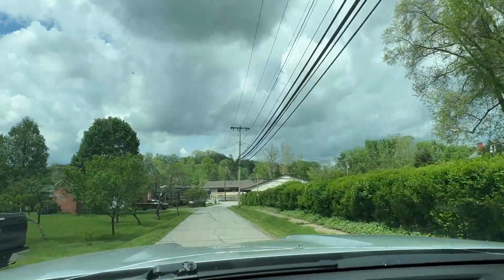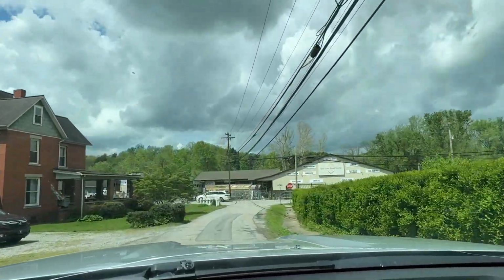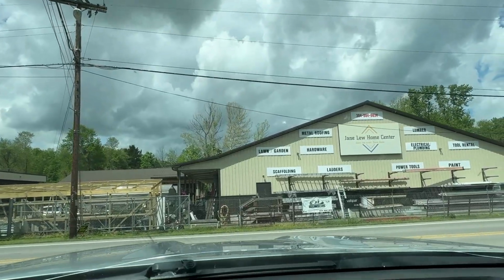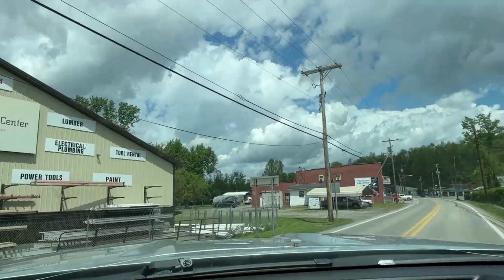Here I'm turning back onto Main Street, but right across from me is Jane Lew Hardware Store. It's a small, privately owned business, but they have a wide variety of building materials as well as seasonal items and decor, and right now they actually have a little greenhouse with plants outside too.